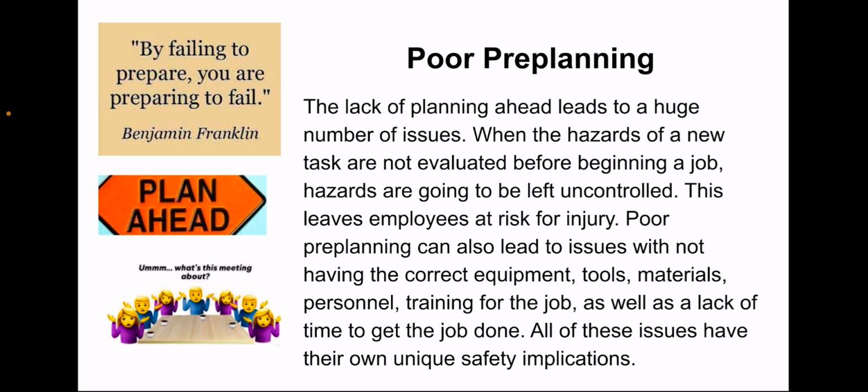Poor pre-planning can also lead to issues with not having the correct equipment, tools, materials, personnel, training for the job, as well as a lack of time to get the job done. All of these issues have their own unique safety implications.